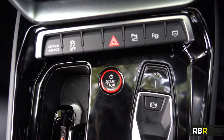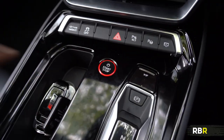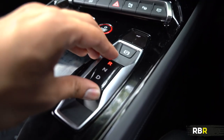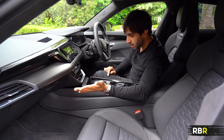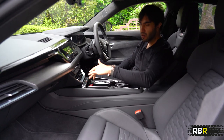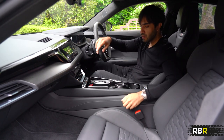I like the start-stop button in your typical Audi red ring as well. That's a nice little touch there. The gear selector is interesting. I think it could be better. Essentially, you move it back or forth, and as you can see, the car has come on now. The P button here isn't for park. Bizarrely, it's actually parking assistance. So to park, all I've been able to do is actually just turn the car off or open the door. Slightly weird, they should have just had a park button here. If I'm doing something wrong, I'd love to know in the comments.